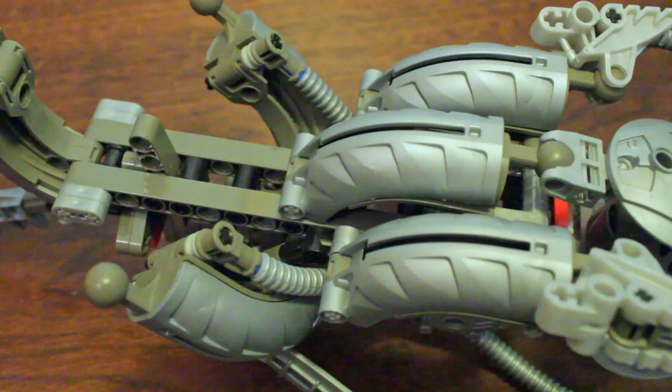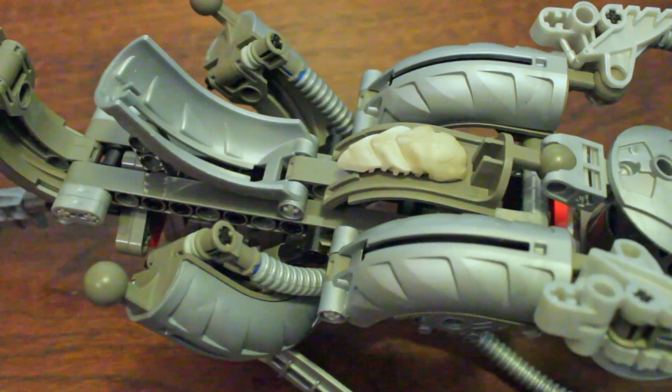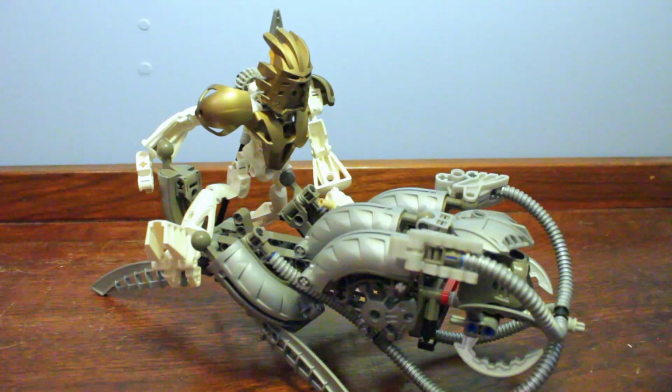The first of which is that all of these Rockshi backplates are fully accessible and able to be utilized, which allows you to house a total of 6 Krata inside, 3 up front and 3 toward the back. The second function, of course, is the ability for Takanuva to ride the vehicle.